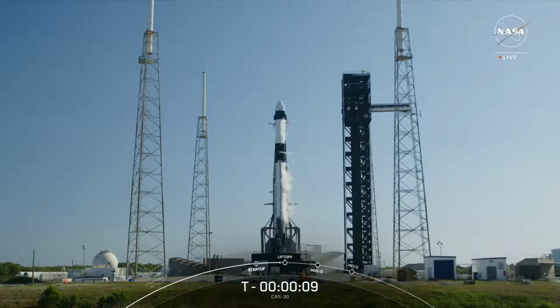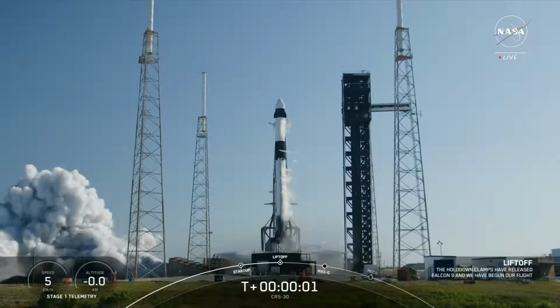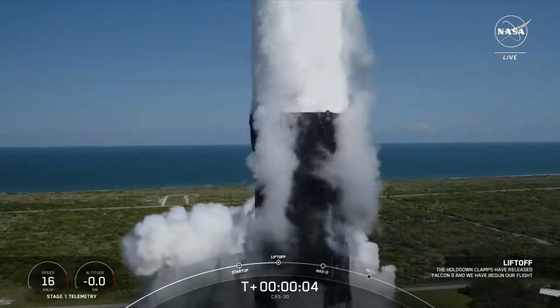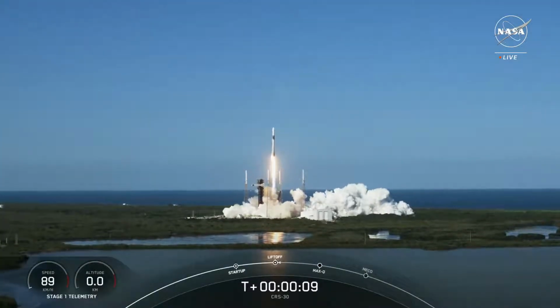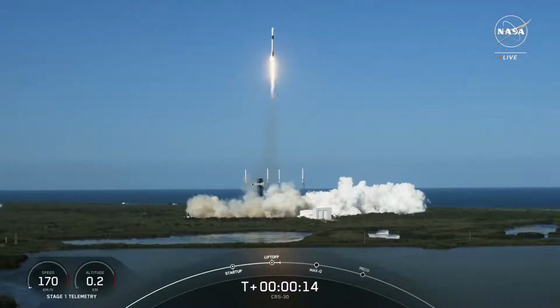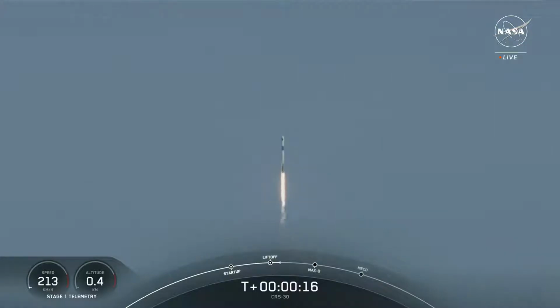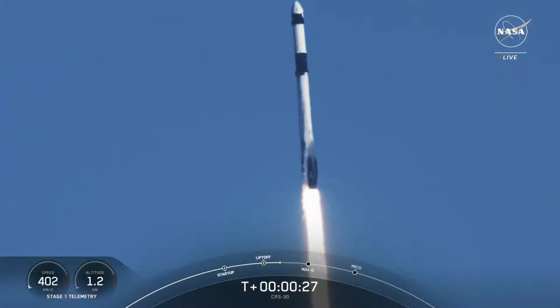Minus 10, 9, 8, 7, 6, 5, 4, 3, 2, 1, ignition, and liftoff of a Dragon returning to space from Launch Complex 40. Tons of science and cargo take flight on NASA's SpaceX 30th Commercial Resupply Services mission. Falcon 9 at 1.7 million pounds of thrust. Pitching downrange, hearing good calls of performance. Nominal trajectory as Falcon 9 and Dragon arc out to the northeast.